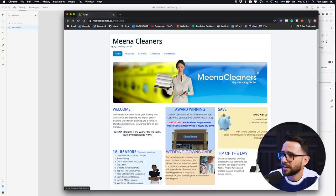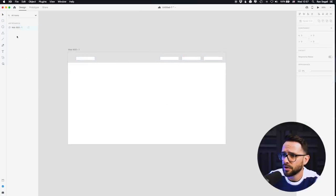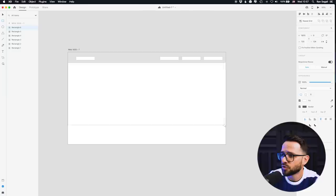It does say dry cleaning center, but I don't think that's necessary if the image really conveys it. Plus, you have this doubled: cleaners, dry cleaning, and then you have it here. So I do think we can have a logo here, and then probably the navigation around here, some items, and then we're going to use a hero, which is the main section that you use to explain to people who you are and what you do.